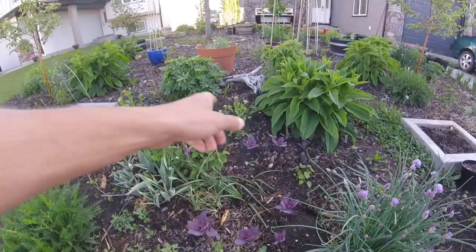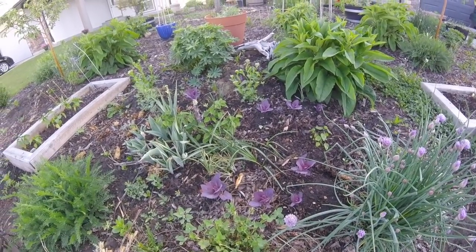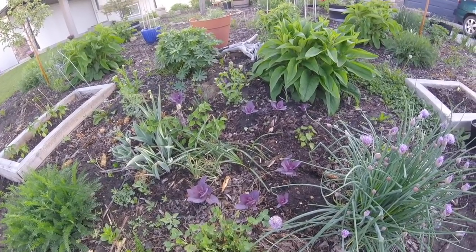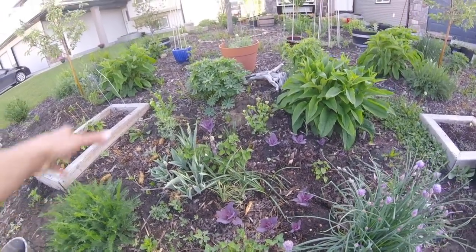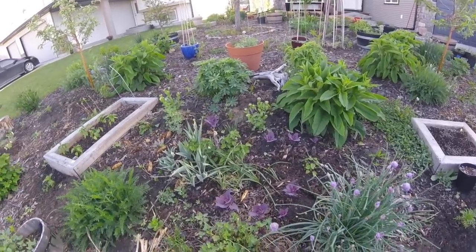Here's the funny thing. See the mountain orache? Purple spinach? That was only planted out back. I've never had that out front. I didn't bring seeds out here. I have no idea how this one little area here got them. But they're going to stay. In fact, I'm going to bring a bunch more out.